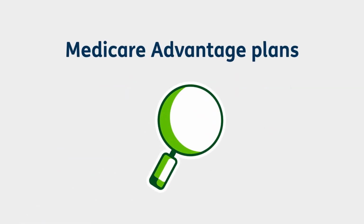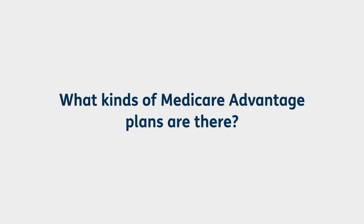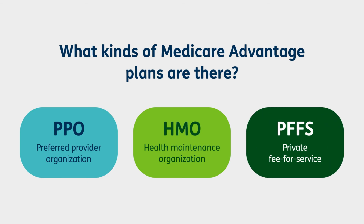Now, we're going to explore one type of plan a little more closely: Medicare Advantage plans. Let's dive into what kind of Medicare Advantage plans there are. You can choose from a few different plan types, like a PPO, HMO, or PFFS plan. Each Humana Medicare Advantage plan provides all the coverage of Original Medicare, plus additional benefits and services made to support you. You may also have the option to add a standalone prescription drug plan to a Medicare Advantage PFFS plan.